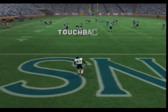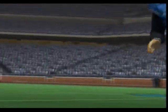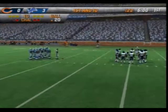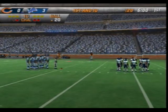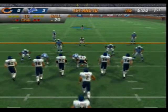This one is taken by Chapman. Their defense looking for a second straight interception. The Bears will start the drive at the 20-yard line. First and 10.